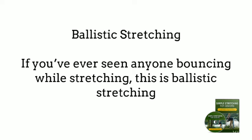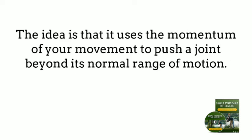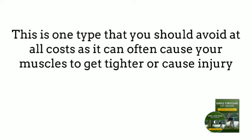Ballistic stretching. If you've ever seen anyone bouncing while stretching, this is ballistic stretching. The idea is that it uses the momentum of your movement to push a joint beyond its normal range of motion. This is one type that you should avoid at all costs, as it can often cause your muscles to get tighter or cause injury.